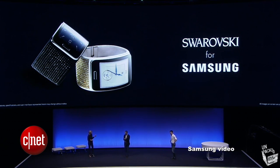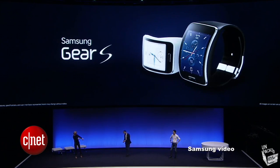The other thing I liked about Gear S is that it makes life easier because normally you'd have to reconnect your fitness band to your smartphone to get your stats. But with the Gear S, it's just all here on my wrist. That's right. Because we believe that with Gear S, Samsung delivers the world to your wrist.